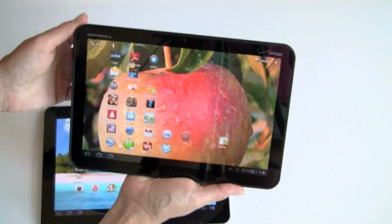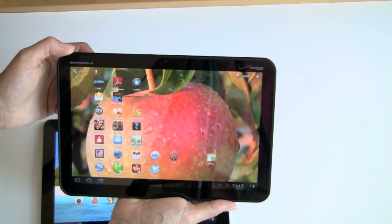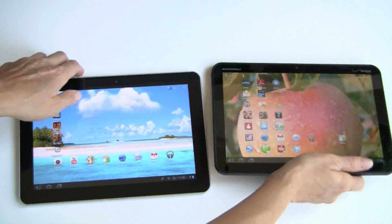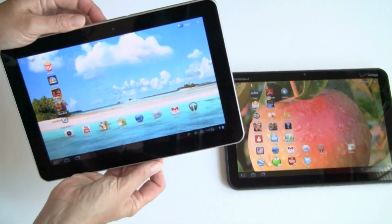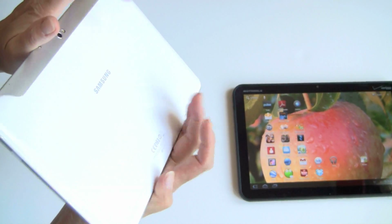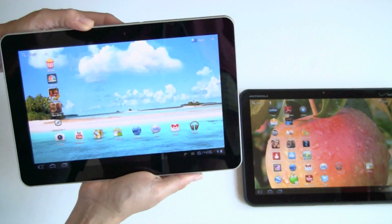Which leads to my point about durability. This guy here, I don't worry about at all. I think if I turn around and accidentally bumped into a wall, it would dent the wall instead. It's a very, very sturdy tablet. Whereas this just feels and looks quite delicate. Of course, there's a lot more plastic here, and that's how Samsung gets it so lightweight, but this one probably takes a whole lot more gentleness and care.